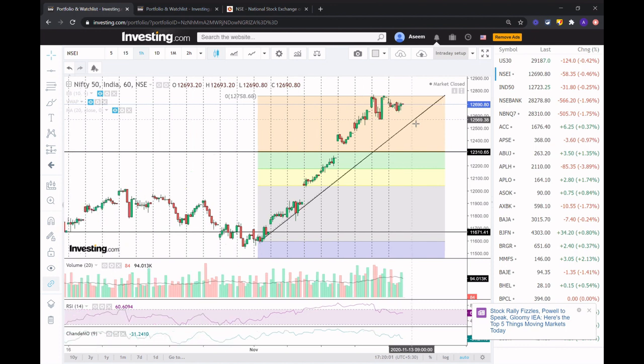On the other side, if you look at the momentum indicator, which is CMO, here also we see that the momentum is slowing down. That slowing down momentum may lead the market to consolidate around these levels in some 200, 300 point range. Or if it reverses, then of course the next level that we can see is 12,300 kind of levels, because that is the 38.2% retracement on our Fibonacci retracement levels, and 50% being 12,200 kind of levels.